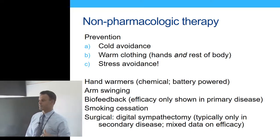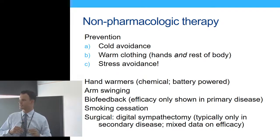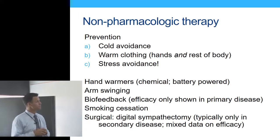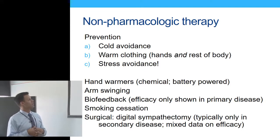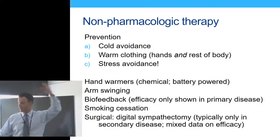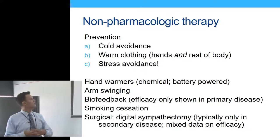Patients are always the best innovators, so I have at least 2 or 3 patients whose husbands are hunters, and I guess Cabela's sells these gloves that have basically electrodes throughout them that you can actually heat in the hands. And so people are pretty creative in ways that they can keep their hands warm. Some of these are listed when you read a review, but to be honest, I don't know that hand swinging and getting blood flow to the hand is something that I really advocate for a lot of patients.